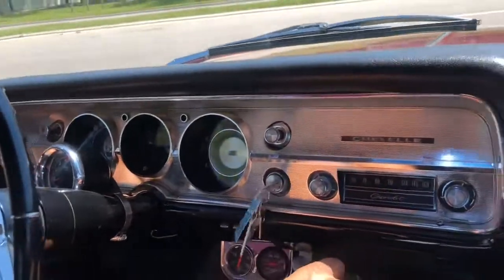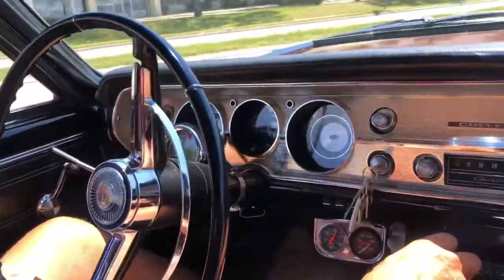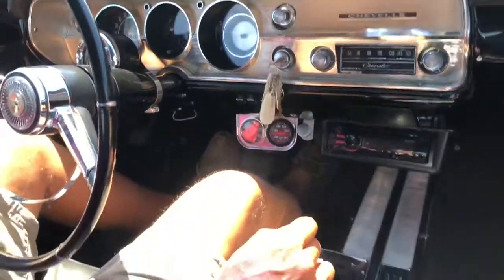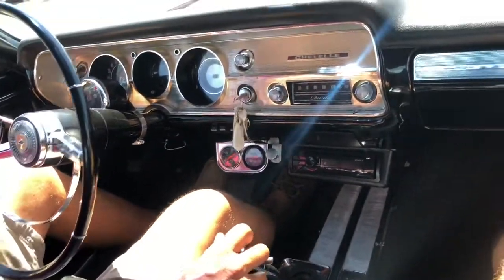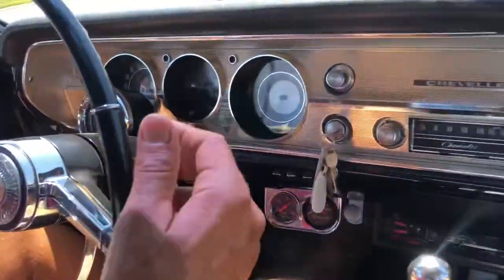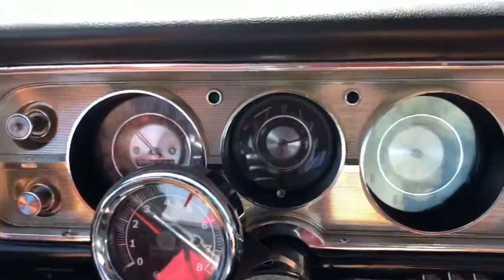Really nice clutch. No big cam in the car. Just a nice, really smooth shifting car. A little bit of power there. You got gas gauge works, temperature gauge all works, speedometer's working.